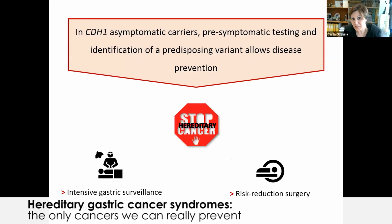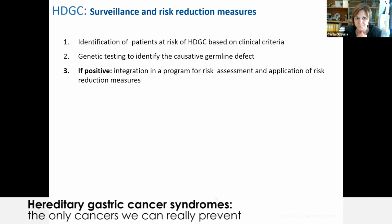So what can you do? As an asymptomatic carrier, you know that you carry a mutation, you have no symptoms or disease, but you can do pre-symptomatic testing to see if you're a carrier. And after you identify the predisposing variant, you can undergo prevention. Prevention is done with intensive gastric surveillance for the stomach, intensive breast surveillance, and risk reduction surgery.